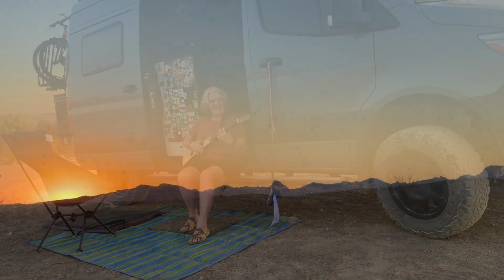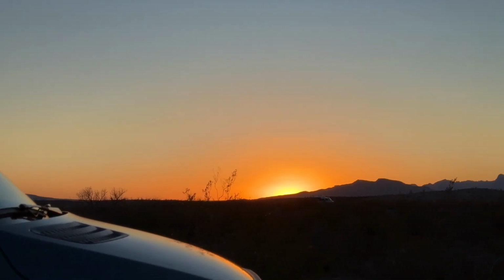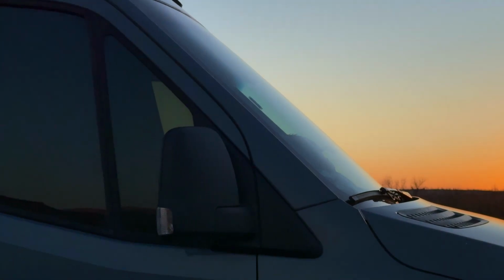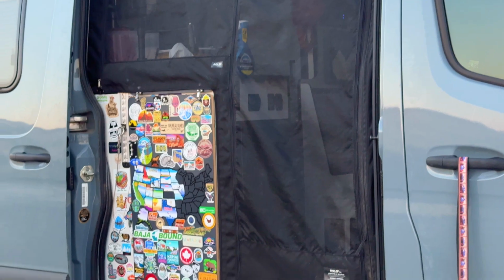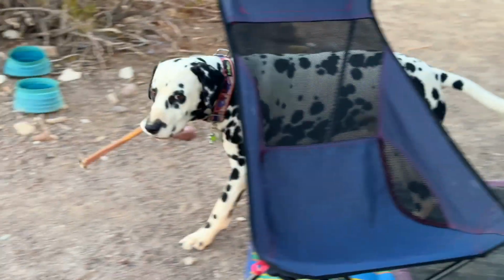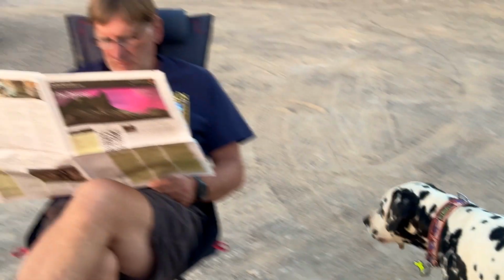Pretty good. And so as the sun sets here in Big Bend National Park, we get ready to say adieu, adieu to you, while Riker enjoys his bully stick and Brad reads his paper.